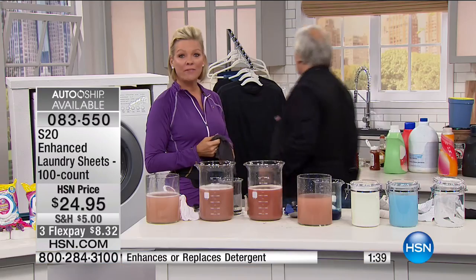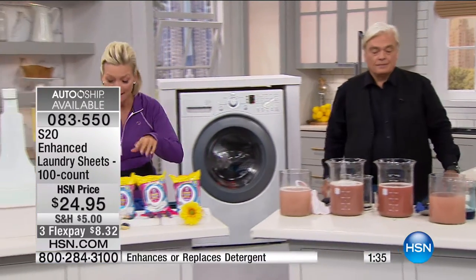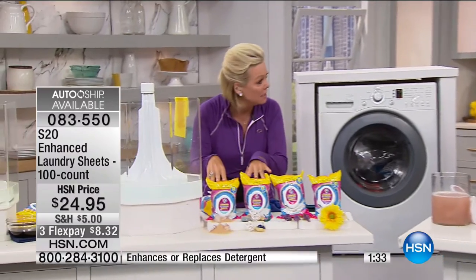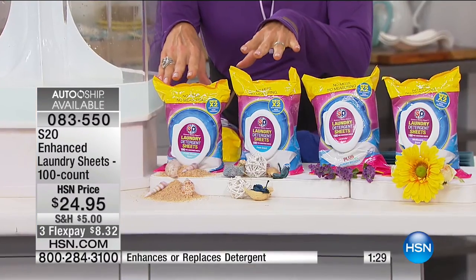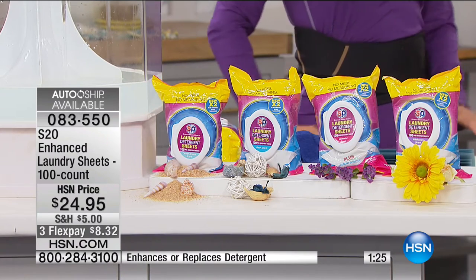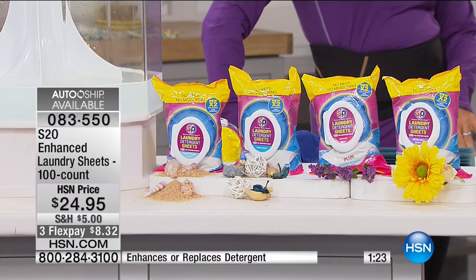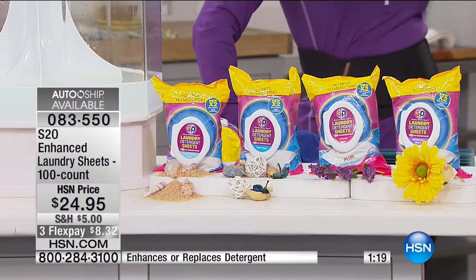There you go. We have the wildflowers, lavender, which is amazing. We've got ocean breeze and fresh scent. By the way, fresh scent is like cotton. Ocean breeze is like hanging it out in the ocean. Wildflowers is that wonderful wildflower scent. And I've forgotten the lavender. Other one. Lavender. That's the guy.